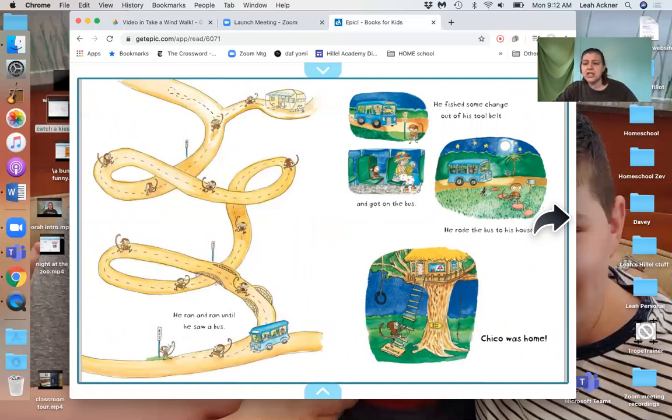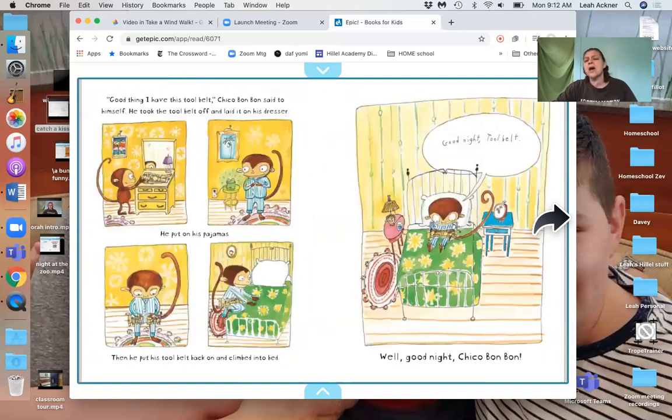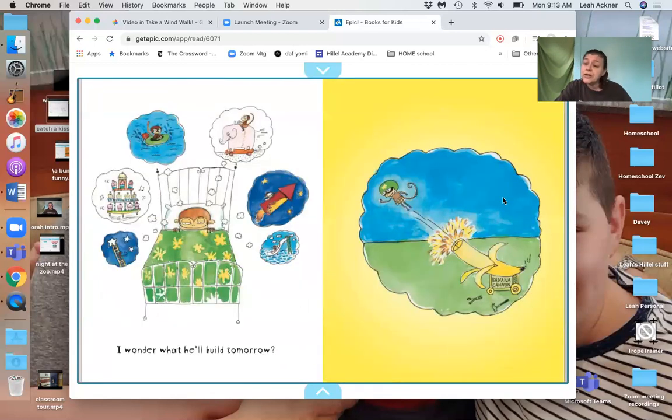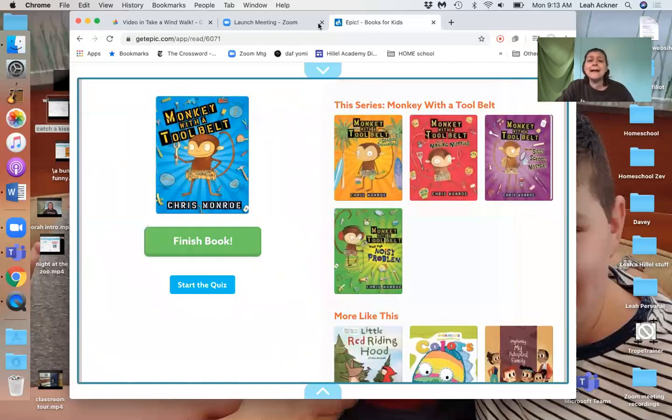And he fished out some change out of his tool belt, and he got on the bus, and he rode the bus to his house, and Chico was home. "Oh, good thing I have this toolbox," Chico Bon Bon said to himself. He took off the toolbox and laid it on the dresser, and he put on his pajamas, and then he put on his tool belt, and he climbed back into bed. "Good night, toolbox." Well, good night, Chico Bon Bon. I wonder what he will build tomorrow.